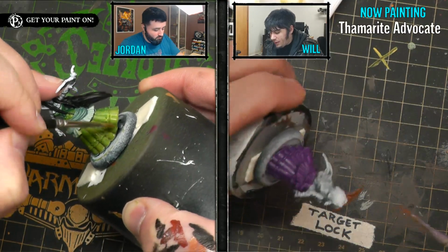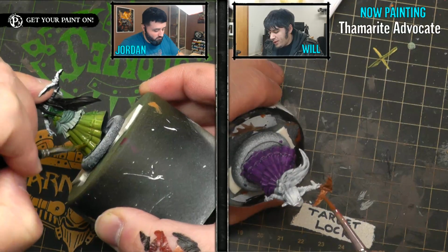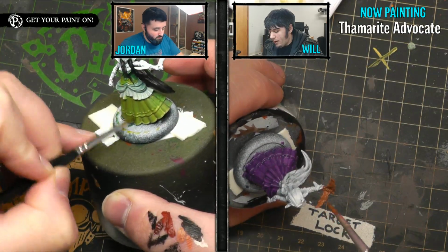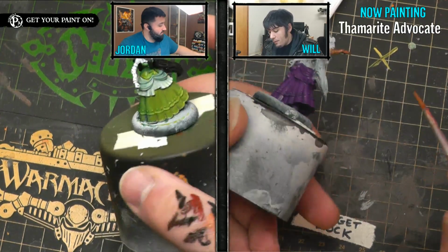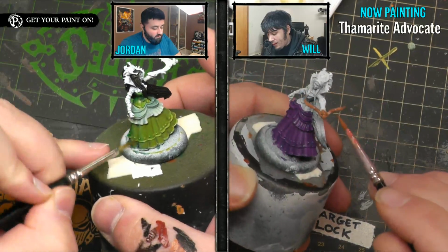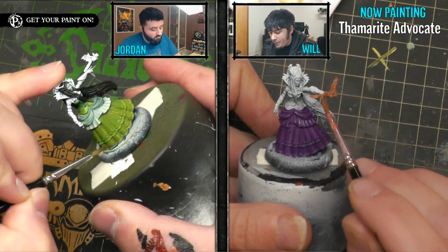Because purple's an interesting color. There's ways to speed paint using just glazes, but I've never found a way to speed paint using glazes with purple that I like. It always ends up a little too streaky and a little too runny. Purple is the weirdest color of them all. In my opinion, you have to take your time with it and go a little slower. And even then, I'm doing it very fast, right? I just did a base coat.